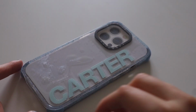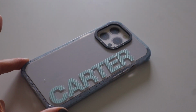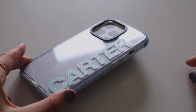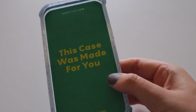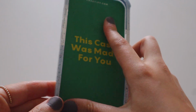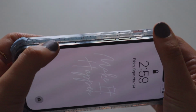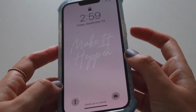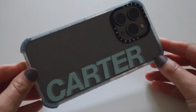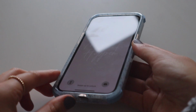Look guys, we have satisfying plastic to make up for the phone. Ooh, so nice. I can never take these things out. Oh, this is so cute. All right, it's a good phone for the clicking, you know? And this is what it looks like. Oh, I actually really like this. This looks really great. Wow.